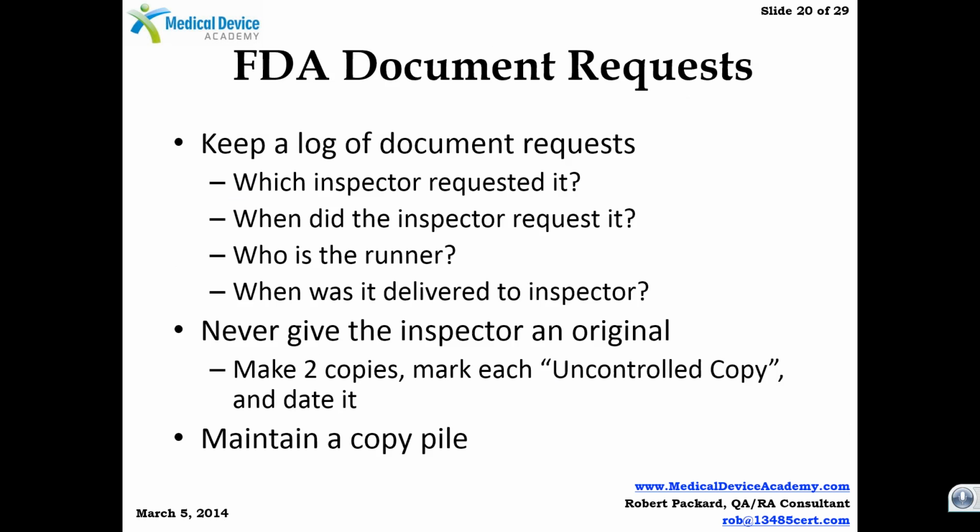If you have runners that are really doing your job, you might get the inspector to spend 90% of their time in the conference room where you can control them. Once they go out on the production floor, you're at their mercy, and if they're a really good inspector, they're going to find things you never intended for them to find. That's what I excel at as an auditor. I go out there and I look on the production floor and I look for things in production process controls, and I interview people on the production floor that aren't prepped ahead of time.